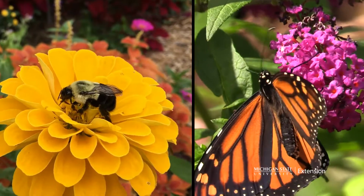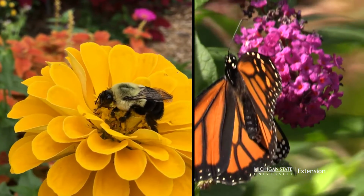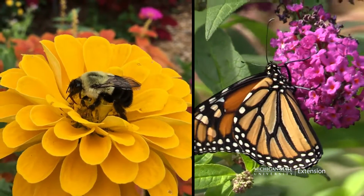Pollinators are essential to our environment and they're uniquely connected to our food supply. Bees, flies, butterflies, moths, and even beetles are all great pollinators.